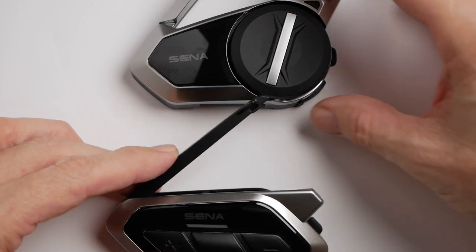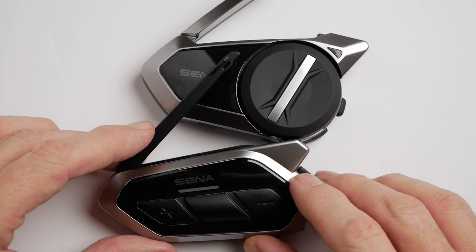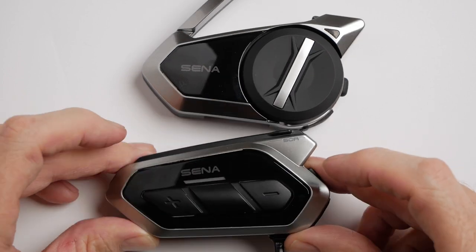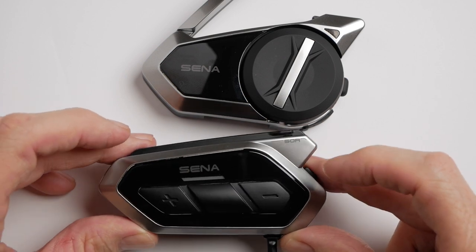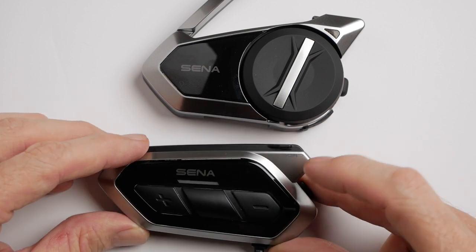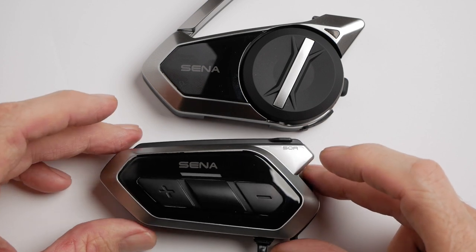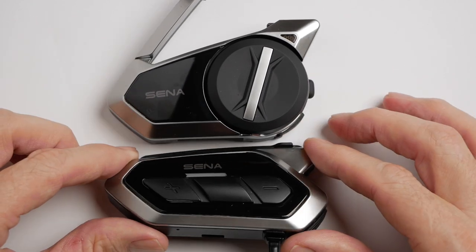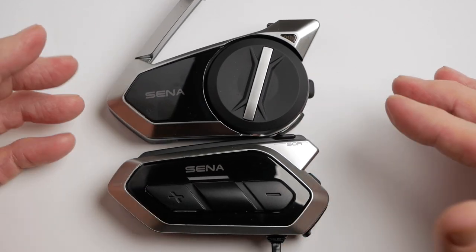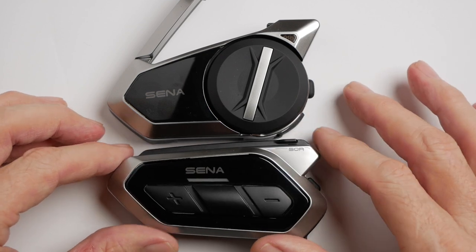There's a lot more features on the 50S than there are on the 50R, and I will go into that here in just a little bit. Basically, this model is designed more for an adventure rider, somebody that doesn't really need all of the features that you have on the 50S. I could tell no difference in the performance between the two. For somebody that rides primarily by yourself and occasionally in a group, the 50R would be a great choice.